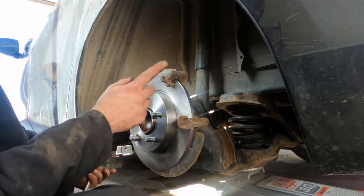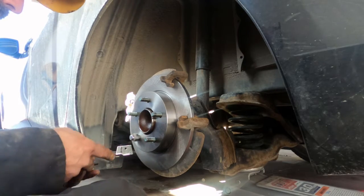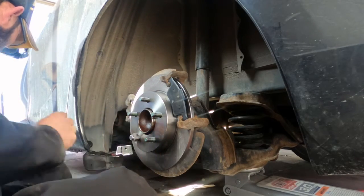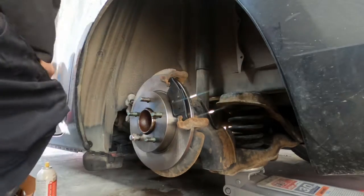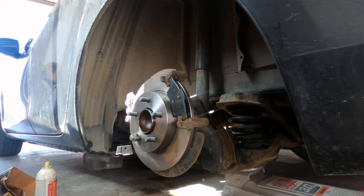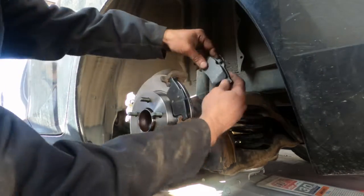I put one lug nut on there just to hold that centered so we can get the brakes on. Everything centers up. This one's our front pad. This one's gonna be the rear pad. Missing the little bracket spring though. Rear pad has a little spring on it, so that'll just sit on.